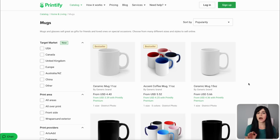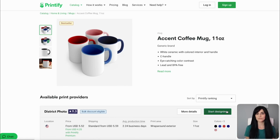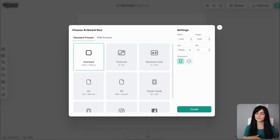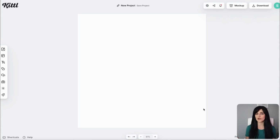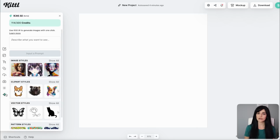For this example, I'm creating an all-over print that's going to go on Printify's mugs, specifically this accent coffee mug here. So I'm going to create an artboard in Kittl, just keeping it at the default size of 1200 by 1200 pixels for now. Then click on the Kittl AI icon at the bottom left of the menu here. This is where their AI text-to-image generator is.